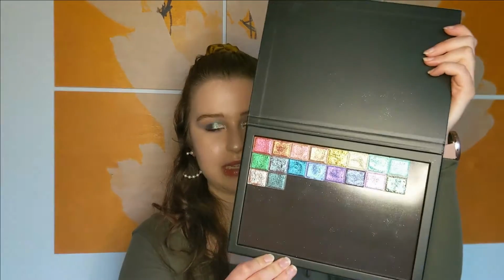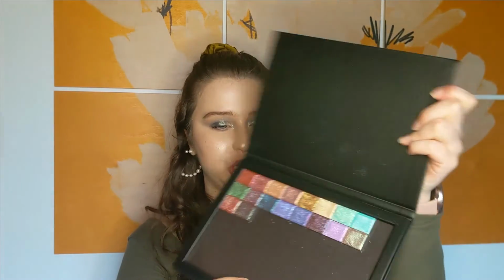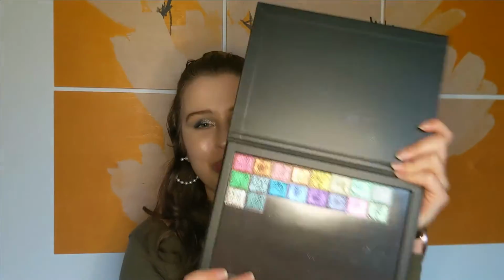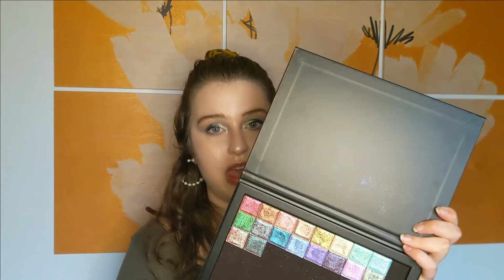At number 3, we have another thing I've done a video on, which are these Cleona shades that I have. Sorry, this palette doesn't bend backwards, so it's like, ugh. So this is just a cheap Morphe palette that I got, an empty Morphe palette, but look at these Cleona shadows. I mean, they are just so pretty. I haven't used all of these yet, so I can't provide you my full review of these, but I've used a lot of these on my eyes. I've swatched all of them.